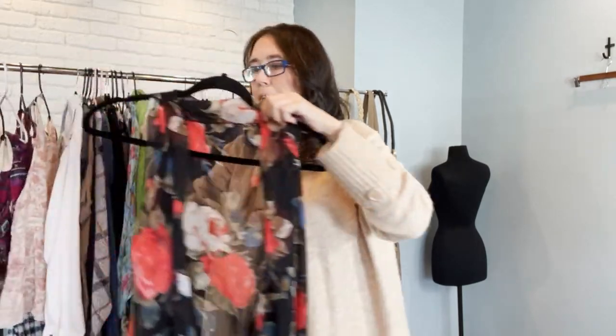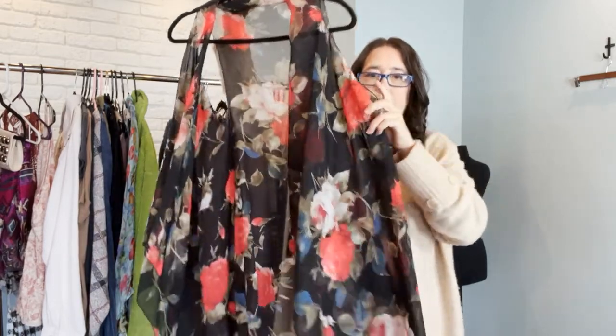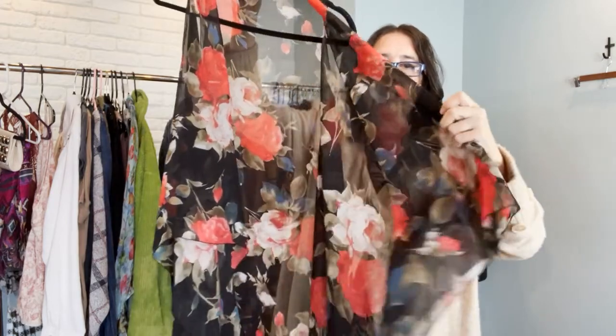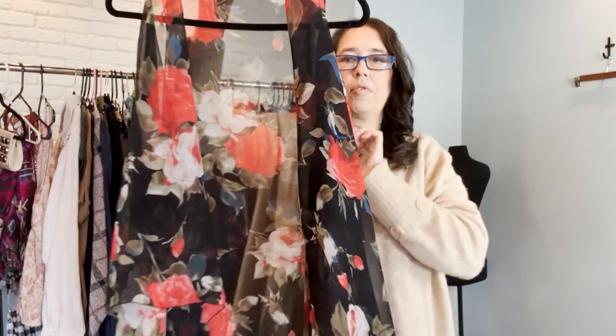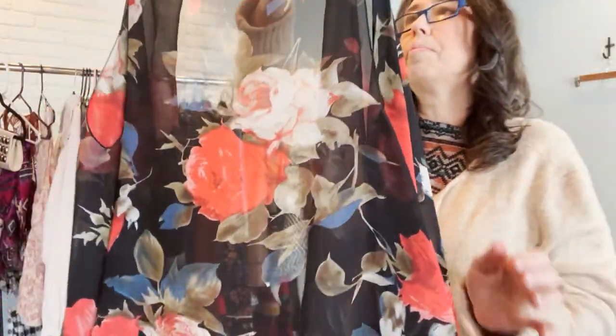I got this at the bins, and I pick these up all the time. They're like little kimonos. This one's a vest, so it's sleeveless. It's very flowy, it's very pretty. It has this like lagenlook style, you know, the waterfall hem front. Let me turn it around so you guys can see the print. It has a really pretty print on it.